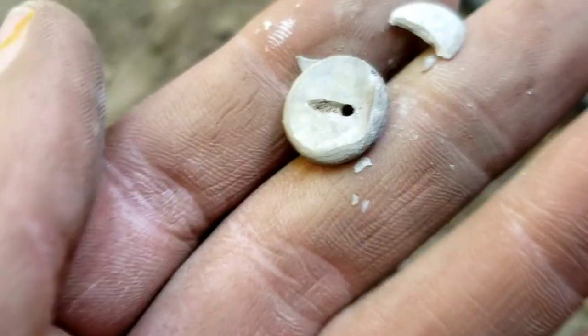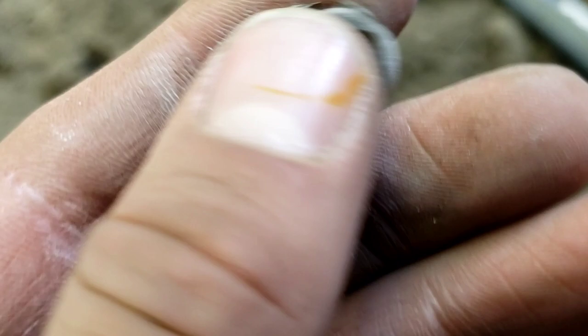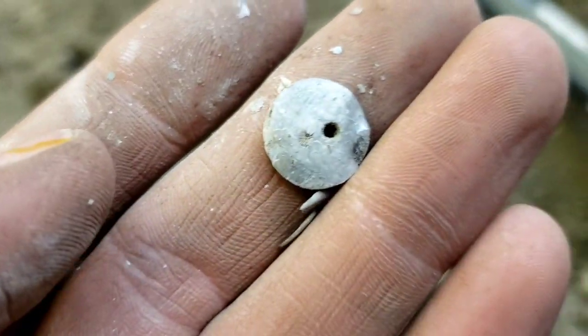That's going to be a little shell button, it looks like. Definitely going to have some age to it. Oh, it's crumbling just a bit. That is okay, though. I will certainly take a button. Let's see if we get something else.